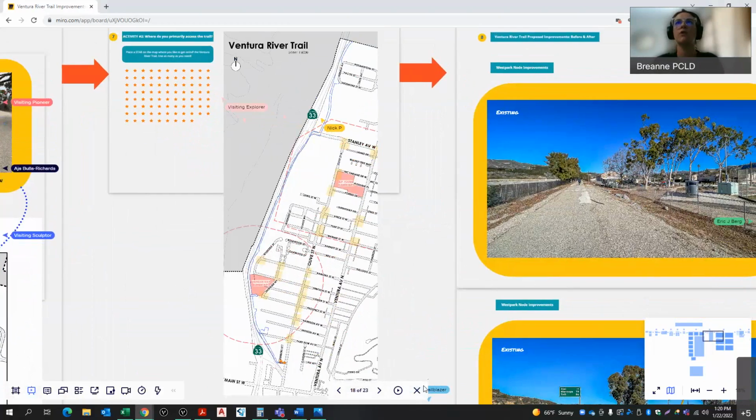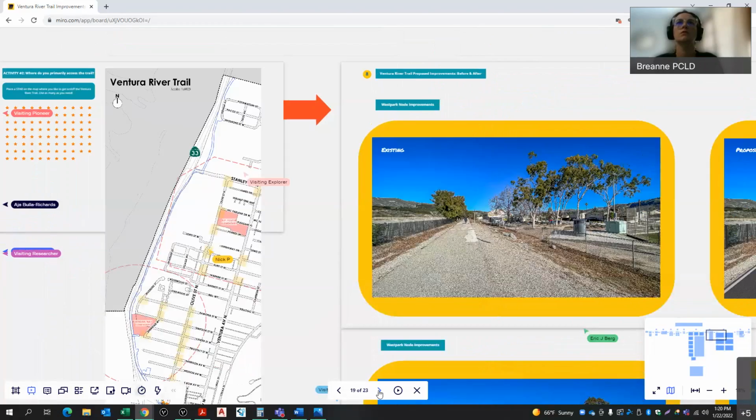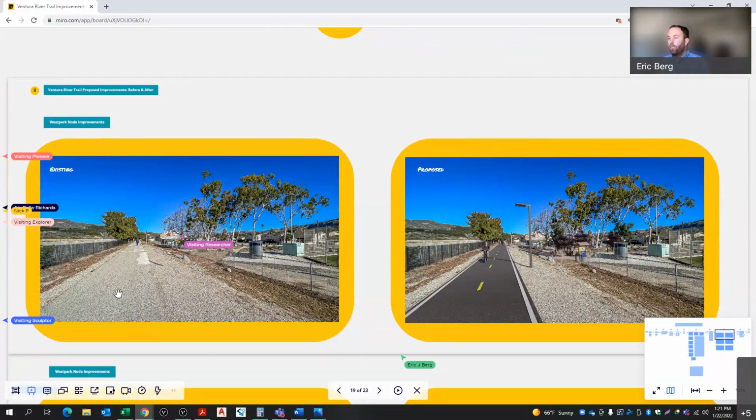Okay, I'm going to go ahead and move on. You folks can continue to work on the activity if you want, or you can come back to it later. So Eric, would you like to talk about the improvements? Sure. Under number 8, we provided a few before and afters, existing versus proposed renderings at a few locations along the trail, showing what some of these proposed improvements could look like.